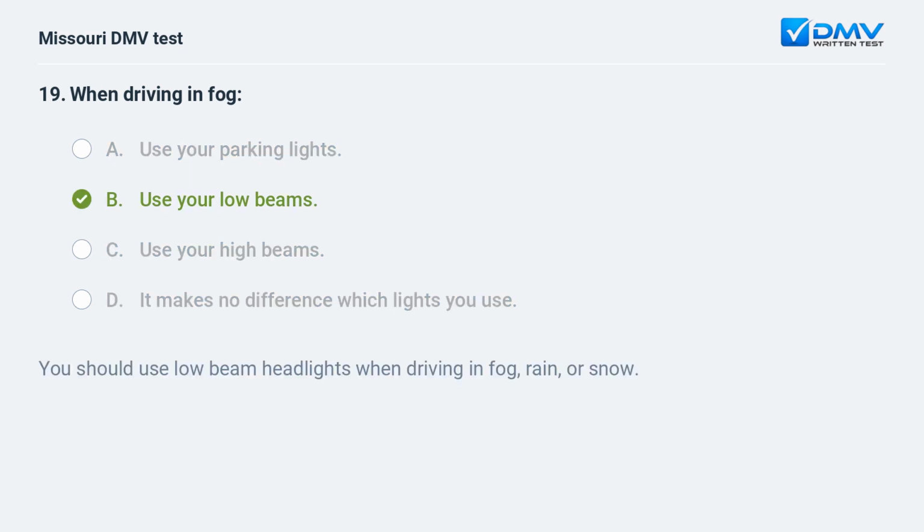B. Use your low beams. You should use low beam headlights when driving in fog, rain, or snow.